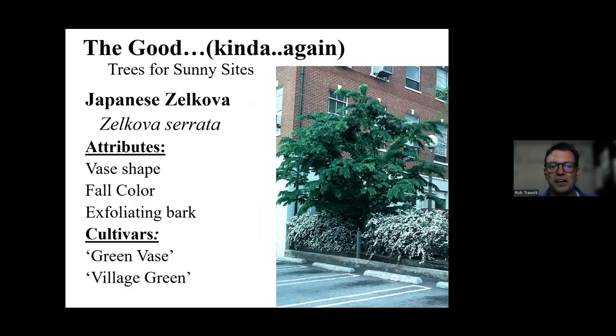Japanese zelkova. It is, again, kind of, if it's in a stressed area, it's not going to do very well. It's just a fact. But it is in the elm family, so it has that very nice vase shape. You know, elm trees, all of them, whether they're native or whether they're the imported elms like zelkova and the Chinese elm, which I'll get to next, they all have that nice vase shape. So they do make the quintessential street tree.